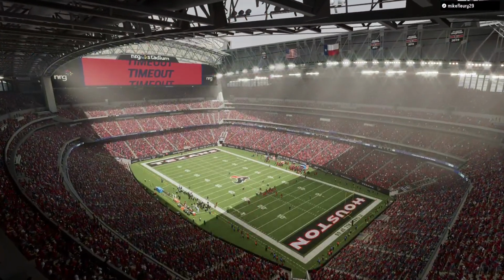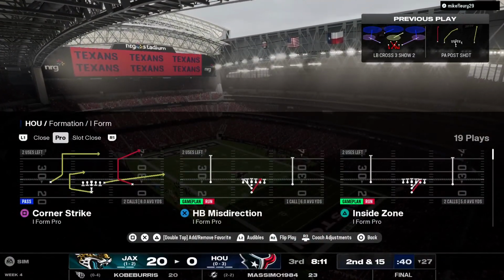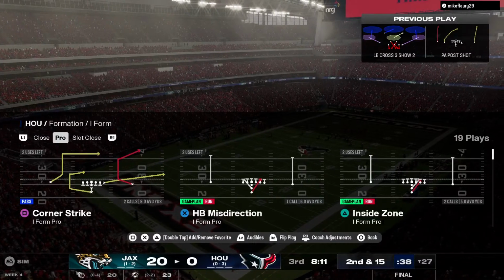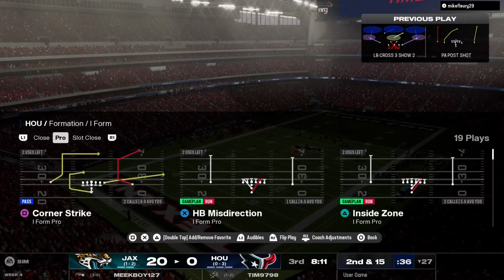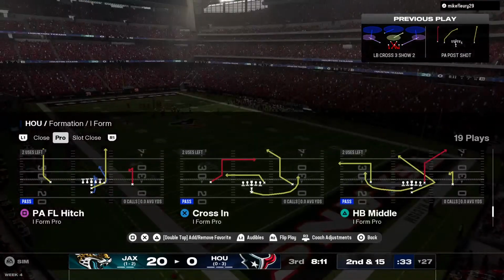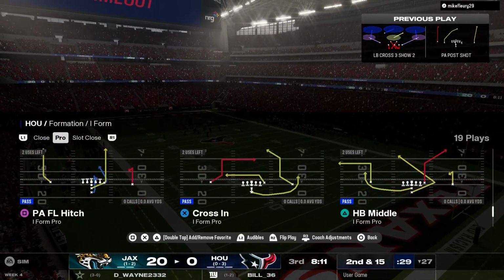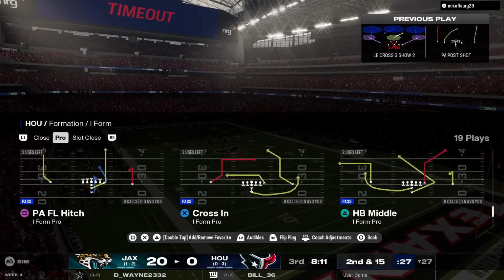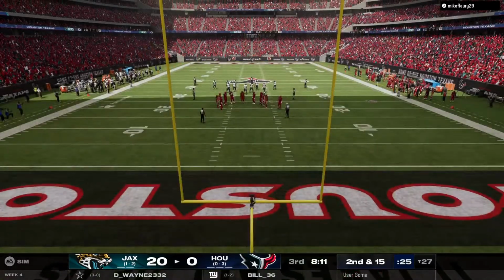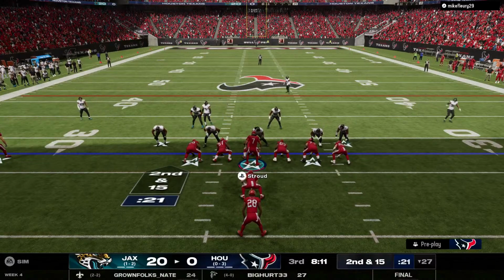And now the Jags defense deciding to call a timeout. It's just their first, so 2 remaining as they burn 1 here in this 3rd quarter. Got to assume this defense will be charging again here. It's 2nd and 15.